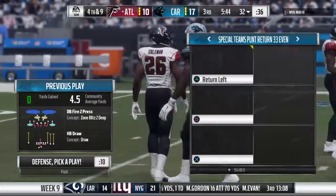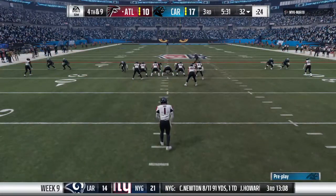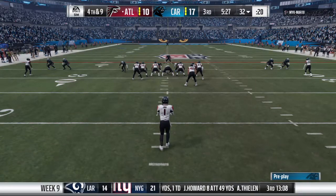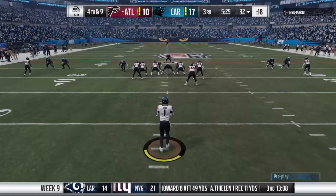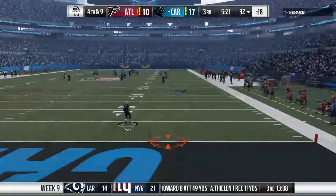One of the things I love about this game is there's a match of wits throughout the game. Who's going to get the advantage? Who's going to catch someone off guard? I feel like the offense thought they might catch the defense off balance with that play call. But unfortunately, that didn't work for him. He steps into this one, and this is a rocket.